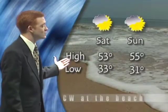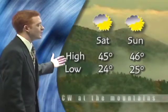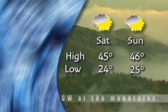Well, if you're headed to the beaches this weekend, the weather looks pretty nice. There, too, we'll see partly cloudy skies. Temperatures for highs in the mid-50s. We'll see lows in the low 30s. And if you're headed to the mountains this weekend, weather looks pretty nice there, too. We'll see partly cloudy skies. Temperatures will be in the mid-40s for highs with lows in the mid-20s.